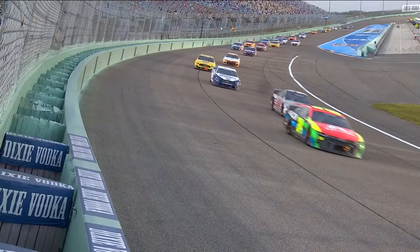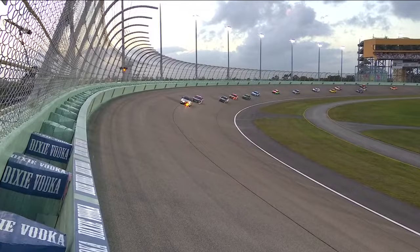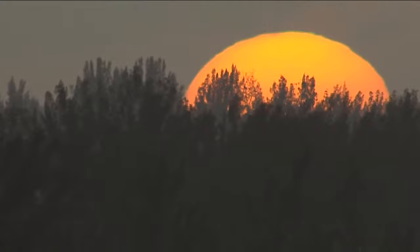Track changed everything. This is what we love about a track like Homestead. The old surface, these guys are high, wide, and handsome. They're running the outside. It seems like as this place cools off, it just keeps getting better and better up there, Jeff. Well, pit road, too, is changing a lot of things. Now is that time where you have to execute every restart, every pass, and every pit stop perfectly. Let's have a look at our progressive race summary.